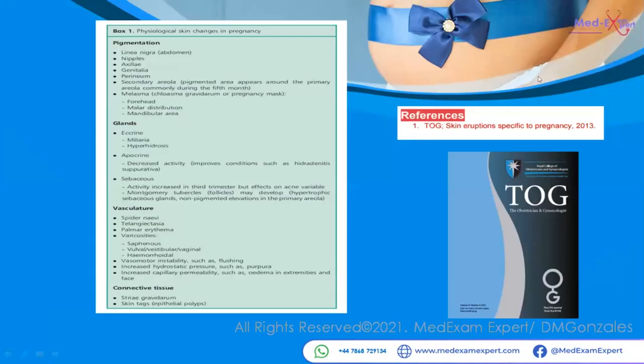Most of the source of this webinar is taken from the TOG article, Skin Eruptions Specific to Pregnancy, with a little bit of pieces coming from Green Top Guideline 43 for obstetric cholestasis and the intrahepatic cholestasis TOG article published in 2016.